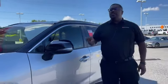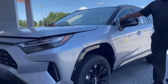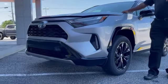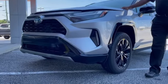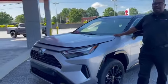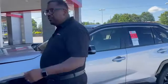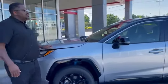It has been a long time since a Toyota RAV4 Hybrid XSE has made it to the lot without being sold. But this one actually slipped through the cracks. Normally whenever you say RAV4 Hybrid, we instantly say four weeks, five weeks, or six weeks. Well, we've got one here on the lot that you can take home today. Come take a test drive, and if you like it, come back, we fill it full of gas, you do a little paperwork, and you take it with you today.